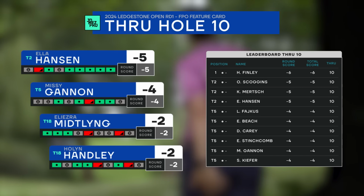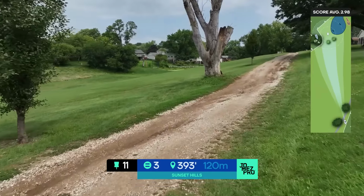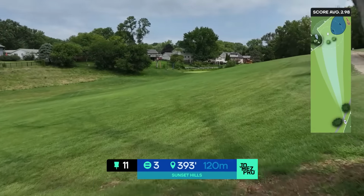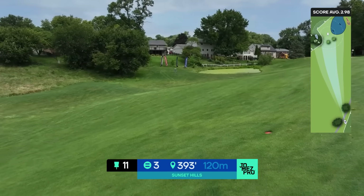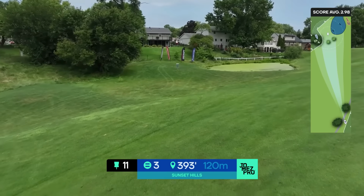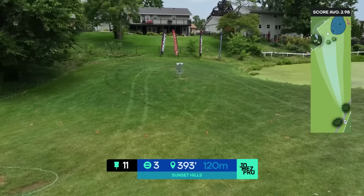Looks like Holly's still leading the way. You got a handful of people, including Ella Hansen, at five down. Hole 11, downhill 393 feet, but you don't really play it like a downhill hole unless you have a huge forehand, because you have to go out for a while before you can start your way down towards this green.